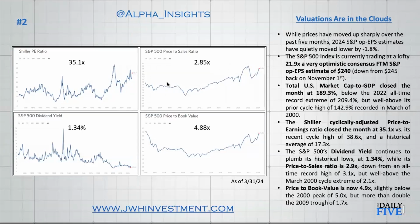Importantly, if we strip away all of the accounting gimmicks that go into earnings estimates and just purely look at top line sales, the price to sales ratio is 2.85 times right now. That is almost right on its all-time record high, which was 3.1 times, and that was achieved, I believe, in early 2022 or late 2021, right before the most recent bear market decline that we were discussing.